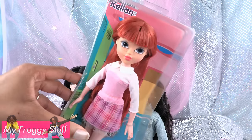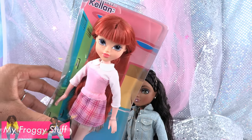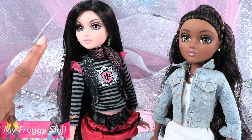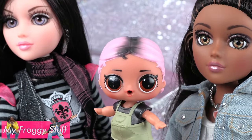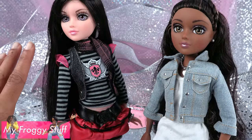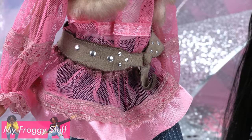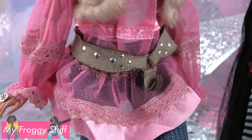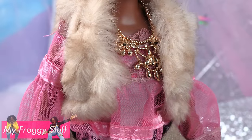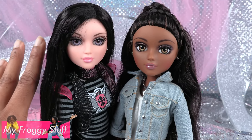I remember walking around Toys R Us searching for Moxie Teens. There were also Moxie Girls, which were a lot smaller. They're about 10 inches. All made by MGA, the same company that makes LOL Surprise. The Moxie Teens have so much detail. Real denim jackets with buttons, ruffle lace tops, faux suede belts with studs, faux fur vest. So impressive, these so need to come back.